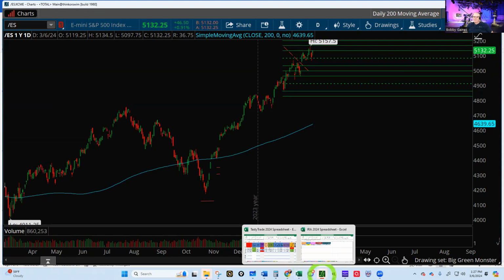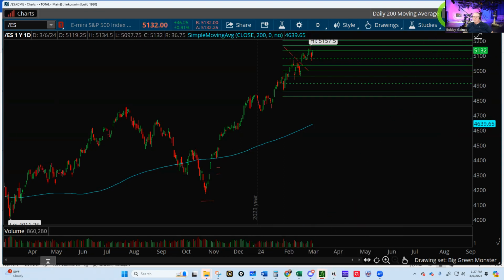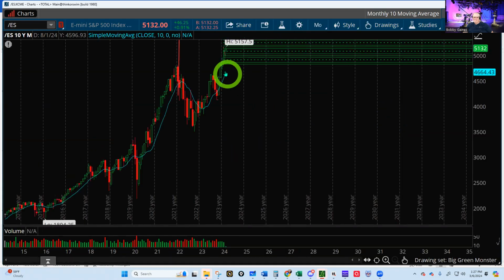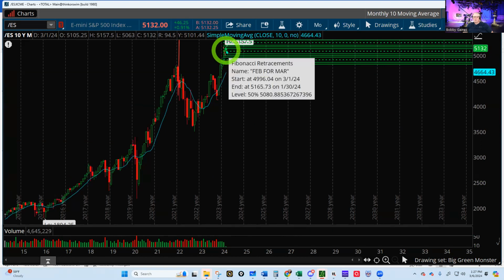All right. I also look at the 10-month moving average. So I changed my chart from a daily chart. This is the daily price. I change it to a monthly price. And this is the monthly. This is where it started at last month. In March, this is where it is now.